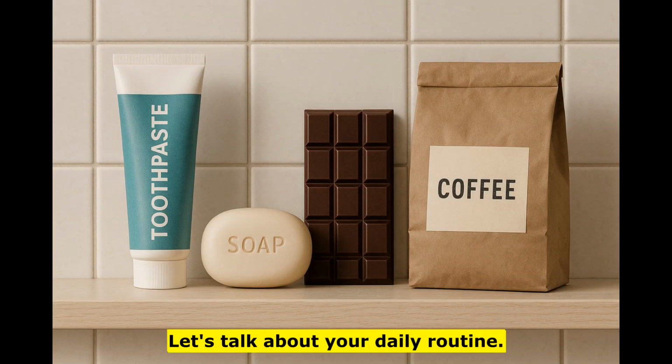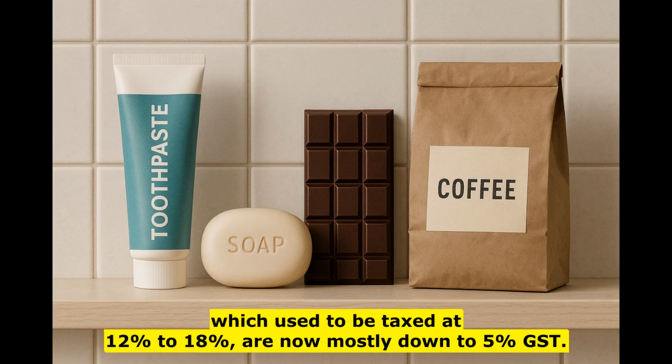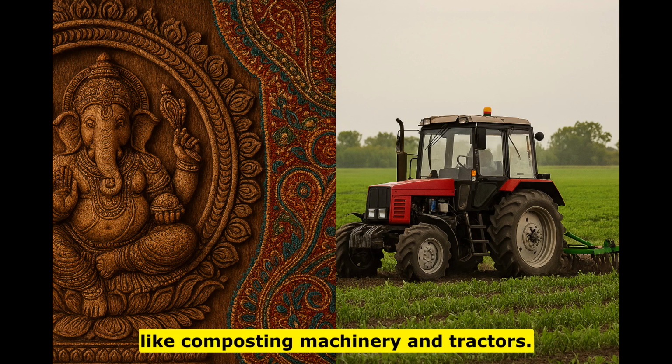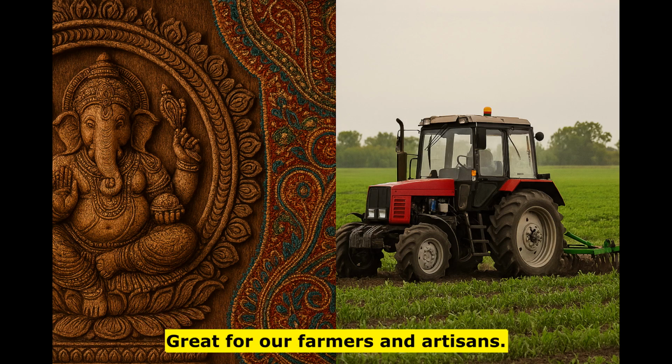Let's talk about your daily routine. Household items like toothpaste, soaps, chocolate, and coffee, which used to be taxed at 12% to 18%, are now mostly down to 5% GST. So your morning routine just got a little cheaper. A very sensible move has also been made for handicrafts and agricultural-related goods, like composting machinery and tractors. They've been moved from 12% to the 5% slab. Great for our farmers and artisans.